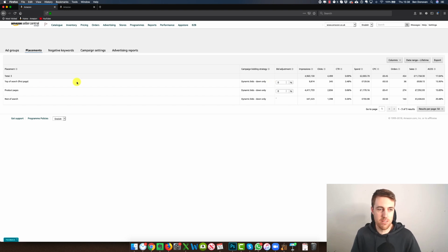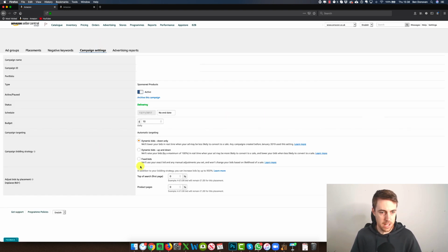But that is a relatively old update now. And then of course you've also got dynamic bids. You can change those if you come over to campaign settings, and you can change it in here. You can change your dynamic bids to down only, up and down, or fixed bids. I recommend only ever using fixed bids or dynamic bids down only. Dynamic bids up and down kind of gives Amazon too much control.